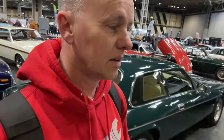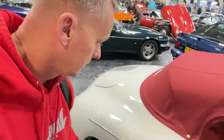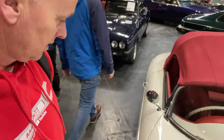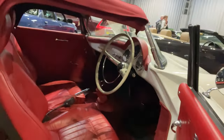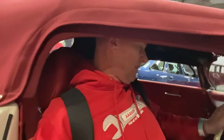Should we have a look at the Volvo? Going back to my granddad's era. Chisel Speedster, 1978, 30 to 40. That's nice, isn't it? What do you rate to that? Wowzers. Oh, you get your head on that when you get in.